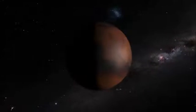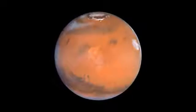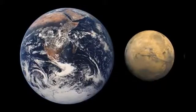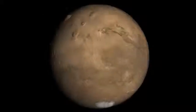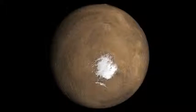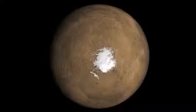Let's leave Earth again for a moment, though, and visit Mars, the fourth planet from the Sun. Mars is known as the red planet because iron oxide, a material like rust, in the soil gives it a reddish color. Mars is smaller than Venus and the Earth, but larger than Mercury. It is cold and rocky, with a thin atmosphere made of carbon dioxide and oxygen. There is water ice on Mars.